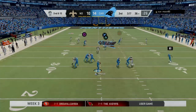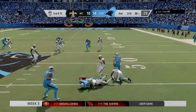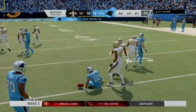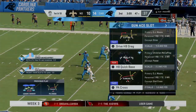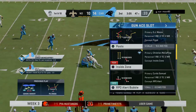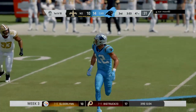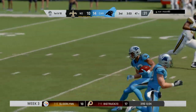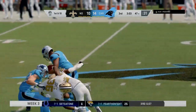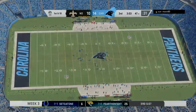Throwing again. Newton. He's got a man on the crossing route. That's Moore. And able to get this one across the 45 before he's brought down. 11 yards there, 1st down. The goal for any offense versus his own defense, find the holes where guys are available and put the ball on the receiver before any defender can step up and fill it. They did it well there. Perfectly executed crossing route.